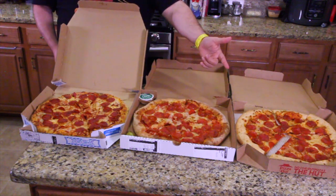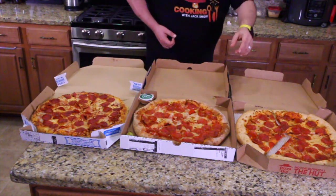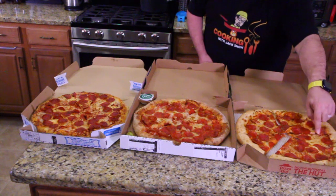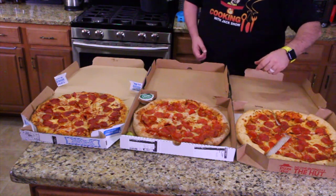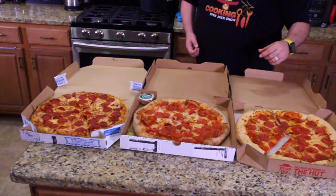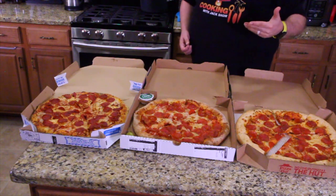That looks the crappiest. Look how big that space is. There are pieces here. Look at that. There's like 2 inches that don't even have any, and there's 2 inches over there, and there's an inch over there. There's not enough pepperoni on this pizza. This one's good. That one's good. All right, let's look at these one at a time.